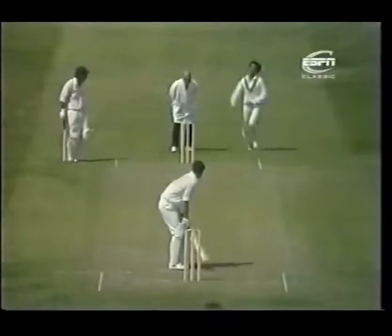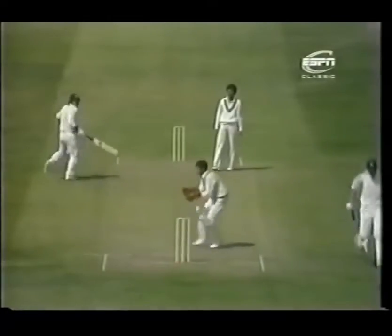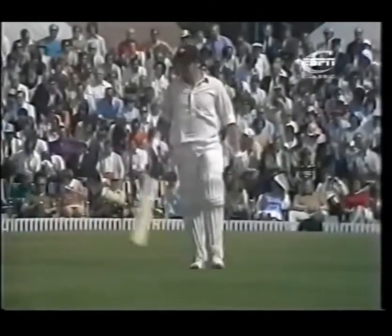Asif Iqbal to Edwards. Good running again by Edwards. 2 takes him on to 35.